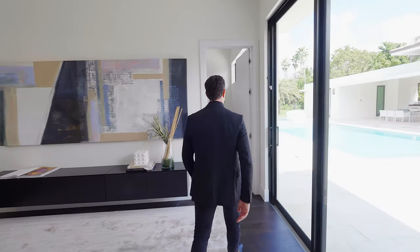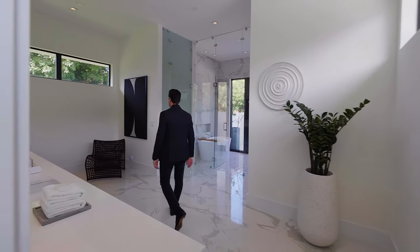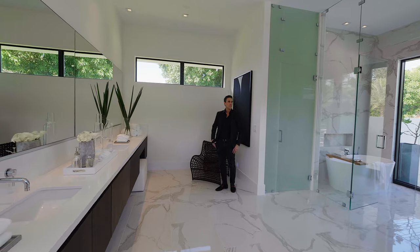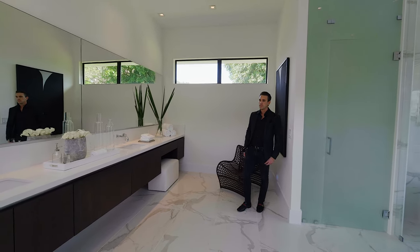Because this is such a large portion of the house, I want to take you to the next sanctuary here, the master bathroom. And you tell me what you think of its elegance and its design.